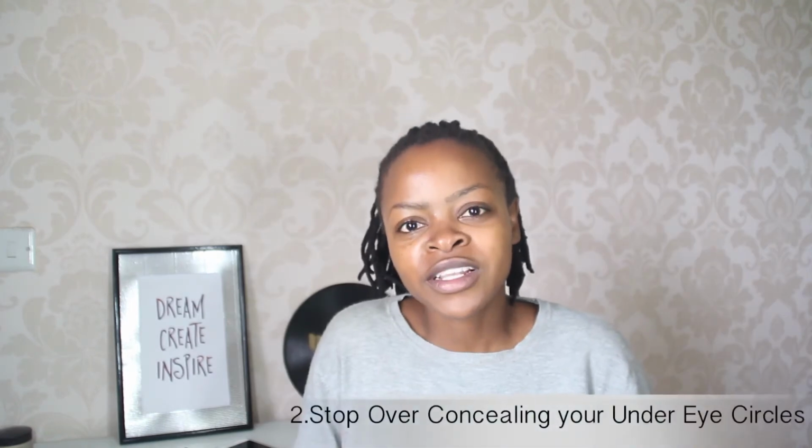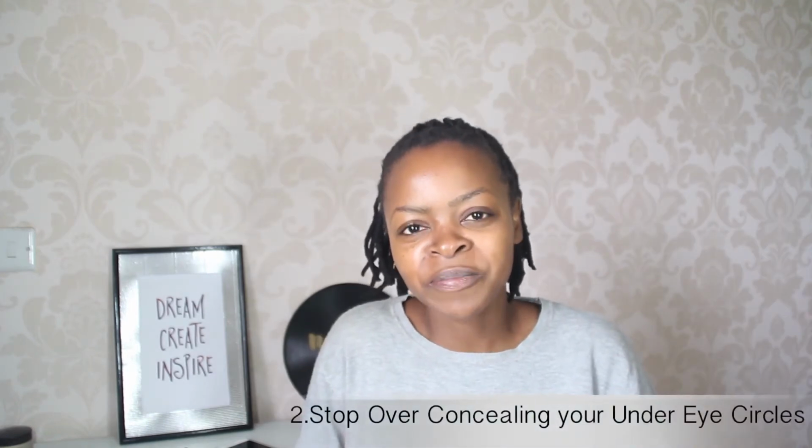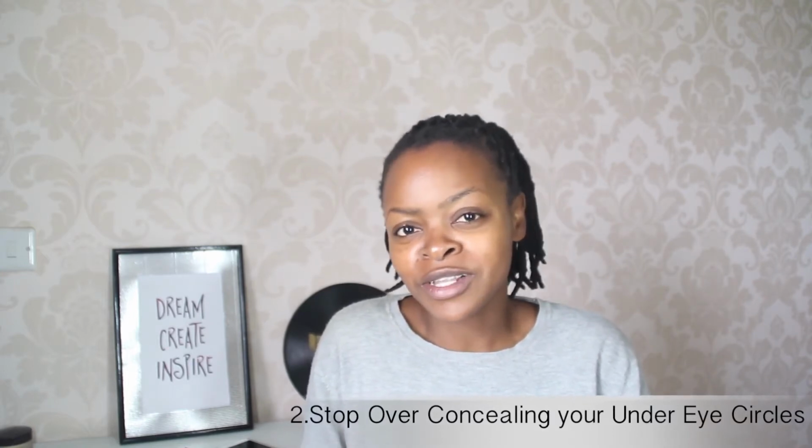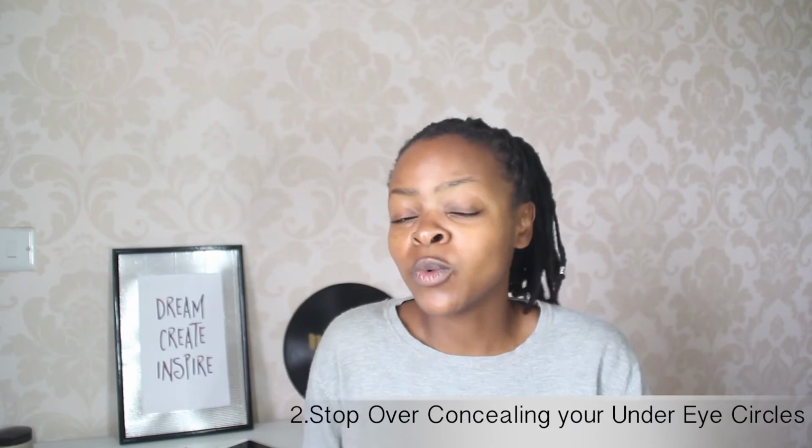Stop over concealing under your eye area. The skin under your eye area is very thin, so you don't want to over conceal over there. It will make you look way older. The makeup will start to separate under there and it will not look nice. In fact, not everyone needs to conceal under the eye area. You can actually use your foundation to just make it look okay. If you have really dark eye circles, then use a color corrector and then use a concealer. Just make sure you've used enough and blend it really well.